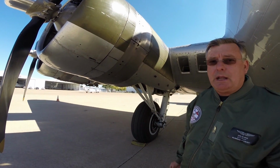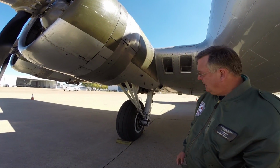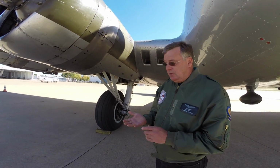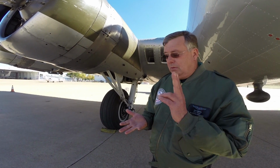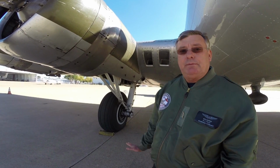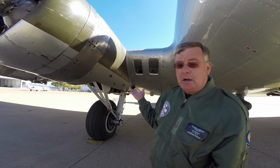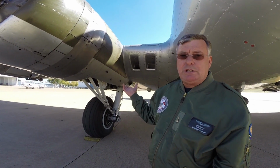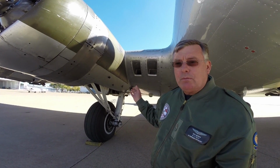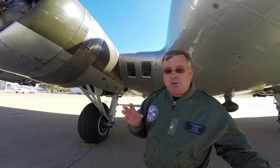And the wheel brakes are just like any other brakes. They're toe brakes on the top of the rudder pedals, and they're hydraulic. Everything else is electric. The landing gear is electric. The bomb bay is electric. The flaps are electric. And a lot of stuff on this airplane. Each landing gear has its own motor. It's a 28 volt DC motor with a jack screw. That 28 volt motor runs a jack screw and runs the gear over center. But each one has its own motor.